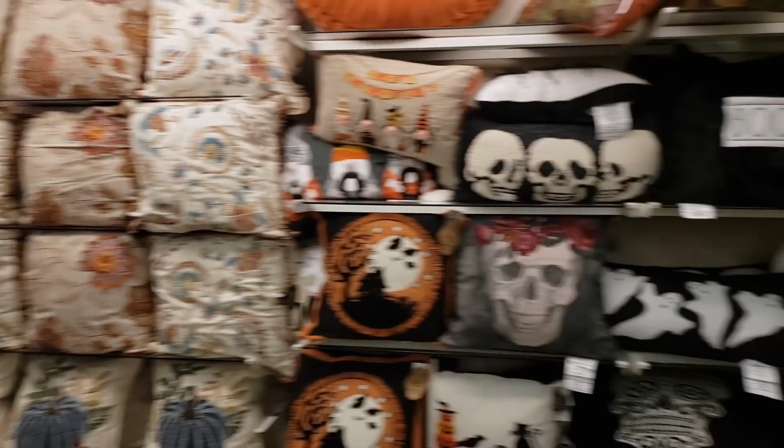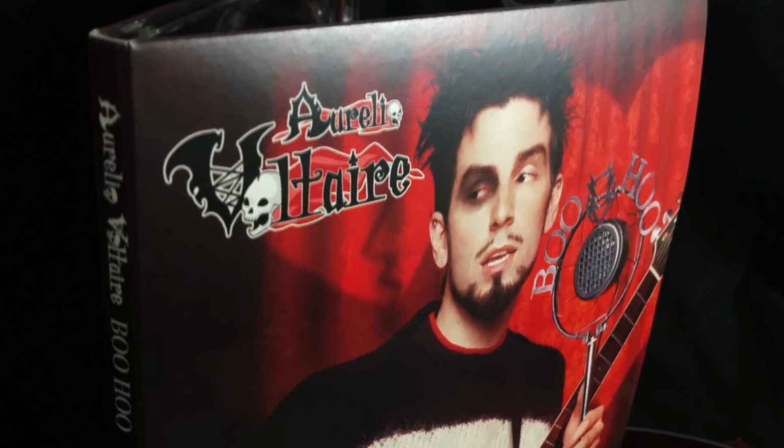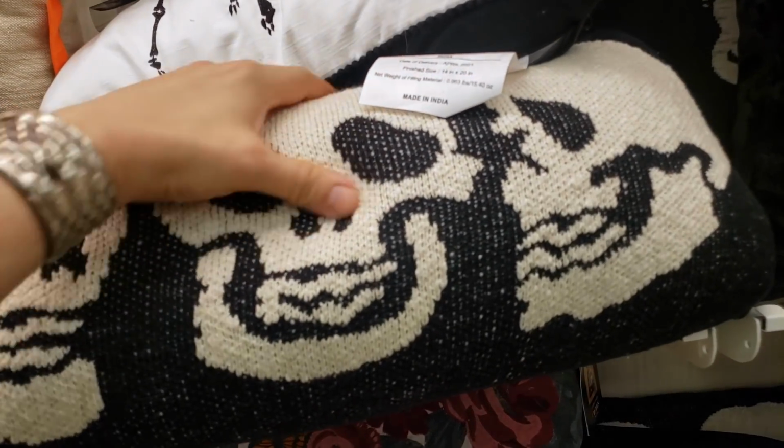They now had a full wall of Halloween cushions, and this one looked a lot like the sweater that I'm wearing on the Boohoo album cover. It was hand knit, and I bought it in a flea market in Camden Town, London. Honestly, it looks like it was made by the same person, so you know that was coming home with us.